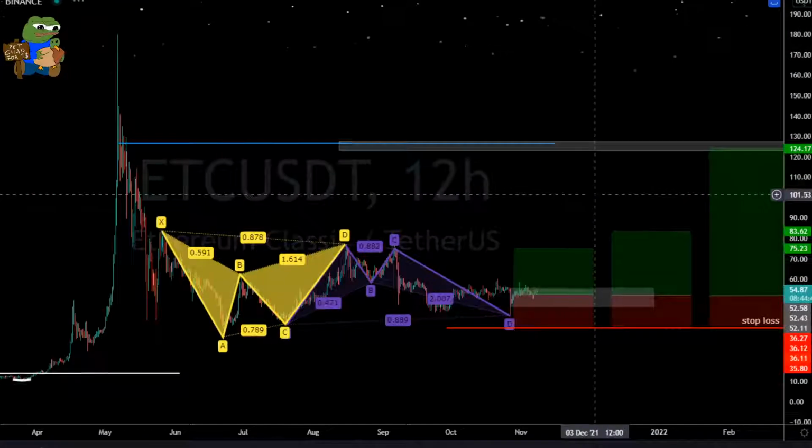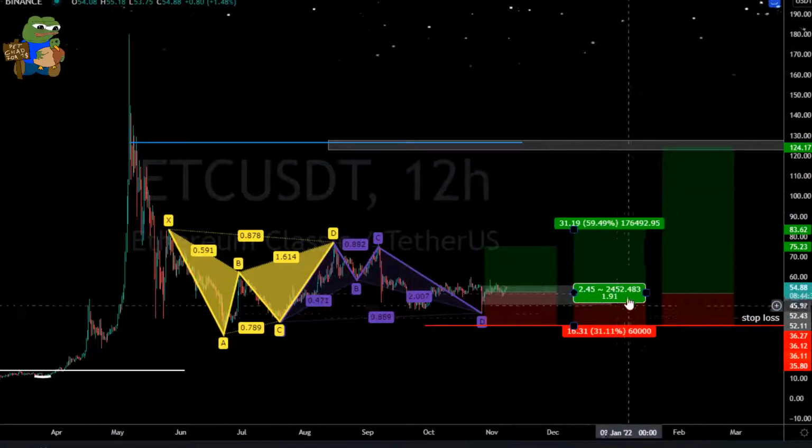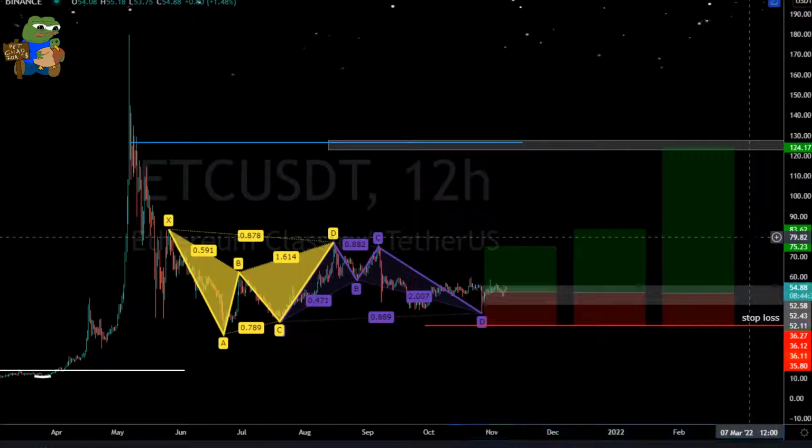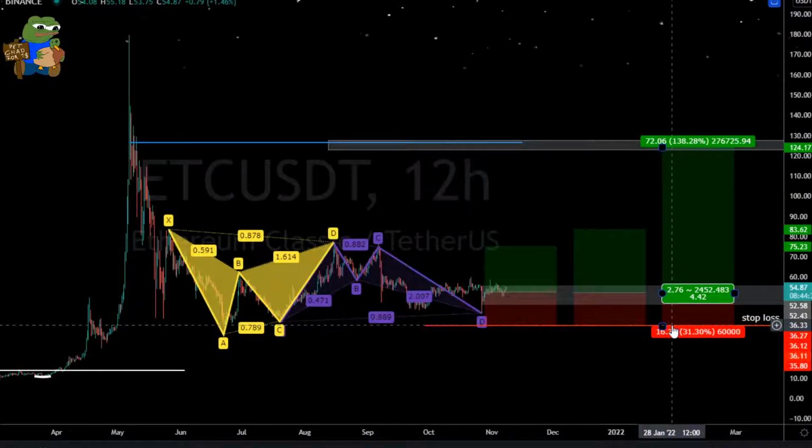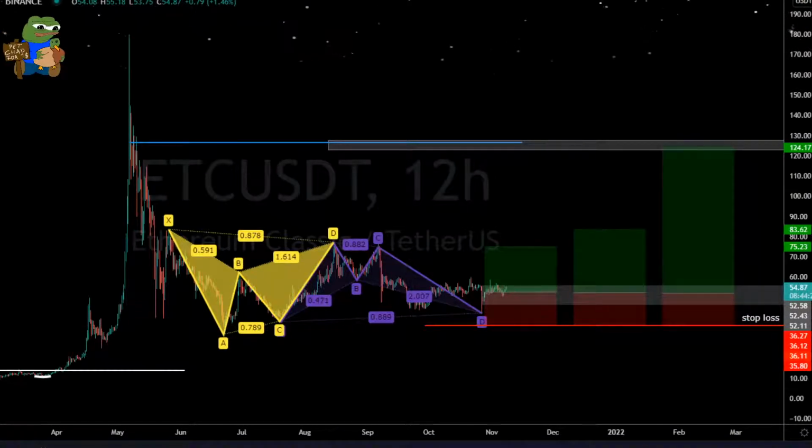Ethereum Classic. Here you go. Three targets. You're inside of the entry area. Stop loss: you don't want to see price below 36, basically. And yeah, you're looking pretty solid here. Targets looking like they want to play out on Ethereum Classic. You're up 1.5% on the day, but yeah, looking decent here. Love to see it.